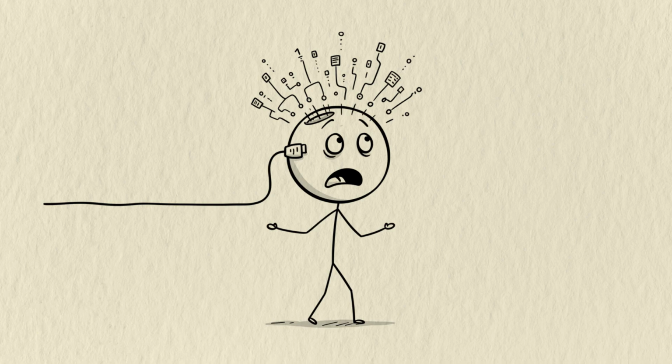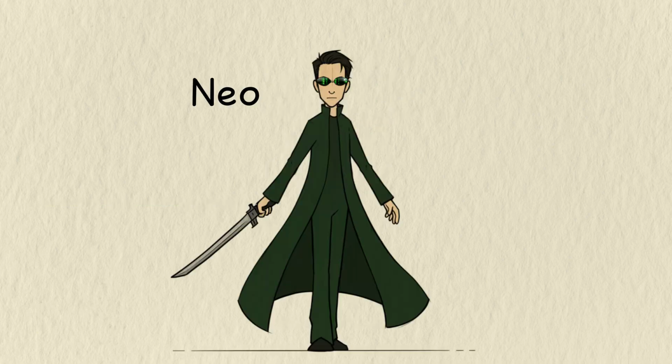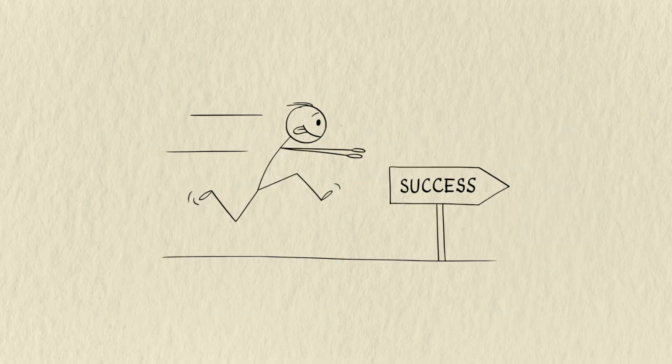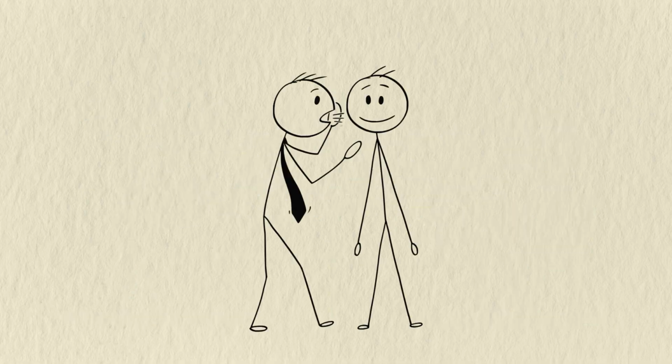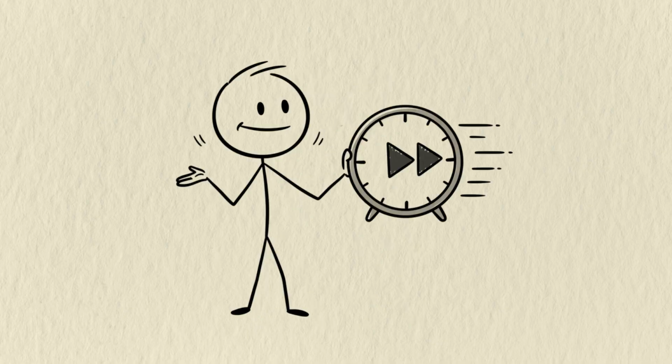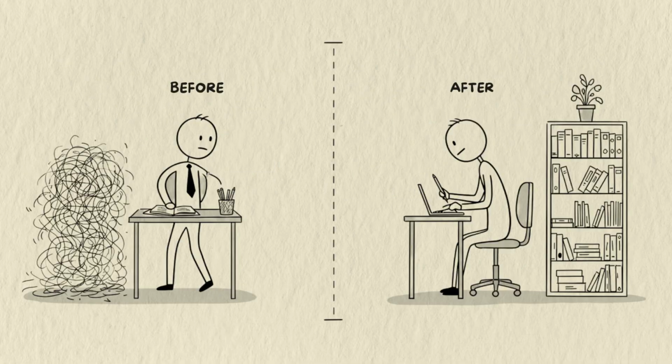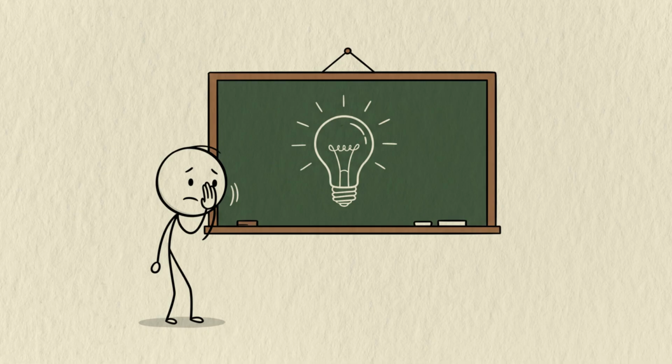Imagine if you could download information into your brain, like Neo in the Matrix. One second you're clueless about physics. The next, boom, you're debating Einstein over coffee. Okay, maybe not that fast. But what if I told you there's a brain trick, a real one, that could make you learn things 10x faster? No hype, no brain zapping helmets, just a weird little shift in how you study. A method so simple, it'll make you wonder why no one taught you this in school.